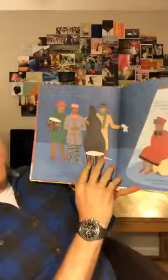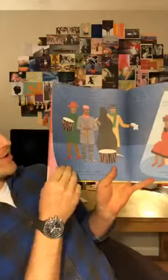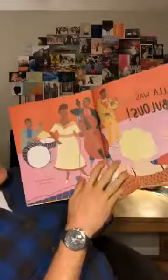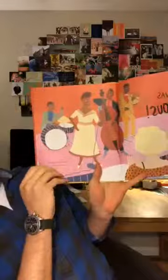I love it because I think the pictures are really fun and engaging. I think the art is just beautiful, but it tells the story of Ella Fitzgerald. It tells the story about her singing career and how she wasn't always super successful, and it talks about how well she did in her relationship with Marilyn Monroe. It's a really cool book, and I used it for sub plans.